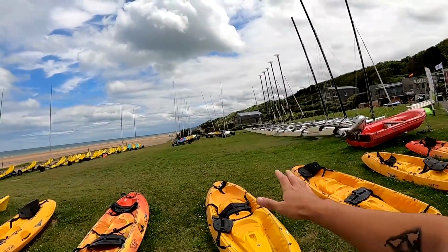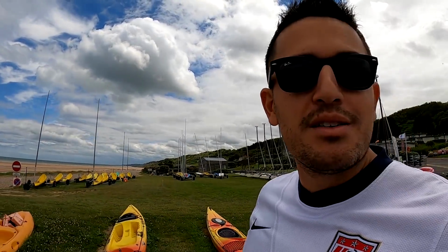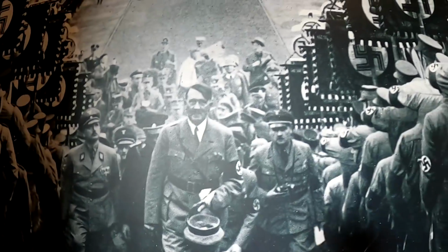On a normal day, a beautiful sunny day like today, people will be renting all this. But COVID has stopped a lot of the tourism here. Right outside of the museum, let's go inside and check it out.